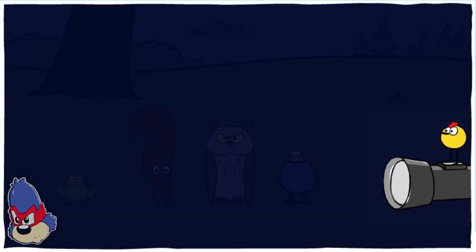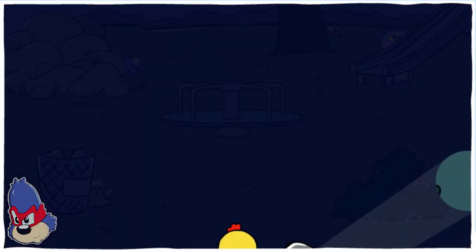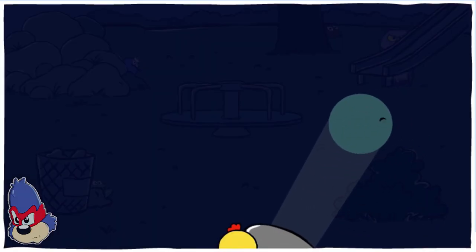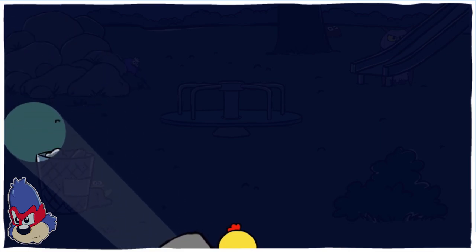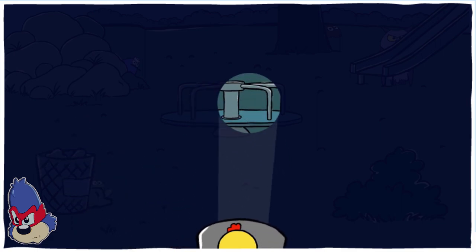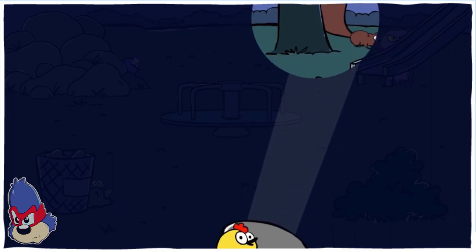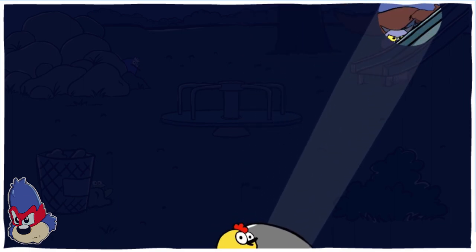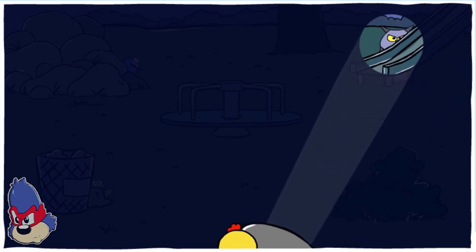Click on Peep to turn on the flashlight. Look for these animals this time. There are four animals to find. Click on the animals when you find them. You found Squirrel. Now there are three animals to find. You found Hoot.